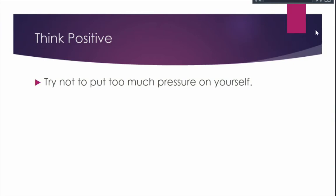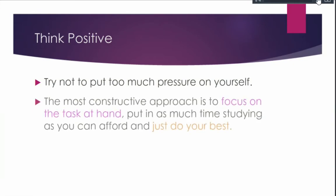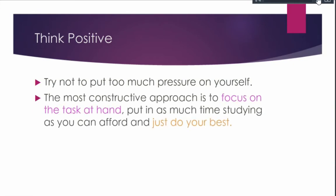Think positive as you go into an assessment. Try not to put too much pressure on yourself. The most constructive approach is to focus on the task at hand. So keep your mind where your hands are. Put in as much time studying as you can afford, and just do your best.